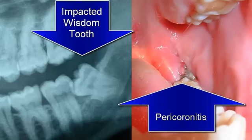The answer to the mystery is that although you can't see any signs of a wisdom tooth coming into your mouth, even the slightest microscopic opening in your gums may allow bacteria to penetrate into the space around the tooth. If your immune system can't handle the bacteria overload, then voila, you have pericoronitis, or infection in the soft tissues around the crown of the tooth.